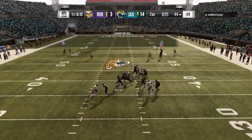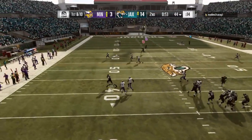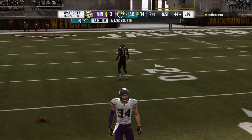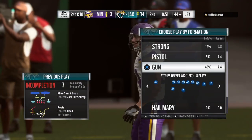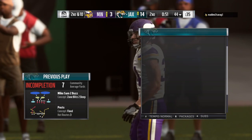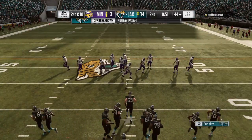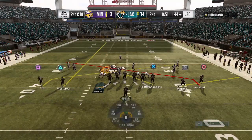Shotgun now for Bortles. Buying time to his left. Now he'll let it go on the run. Deep left side. Oh, that was dangerous. Threw it into coverage, almost picked. But instead they'll keep it on 2nd down. So after the incompletion on 1st, now 2nd and 10.